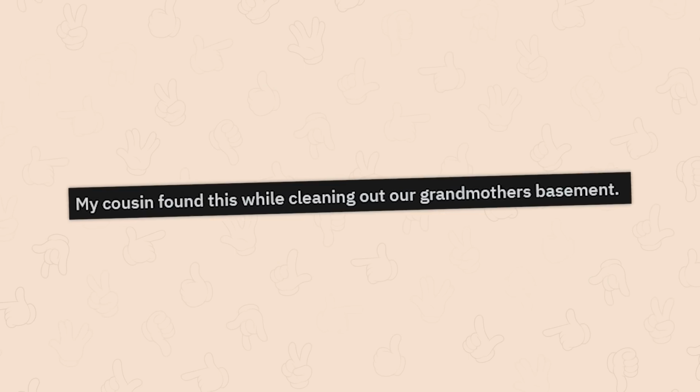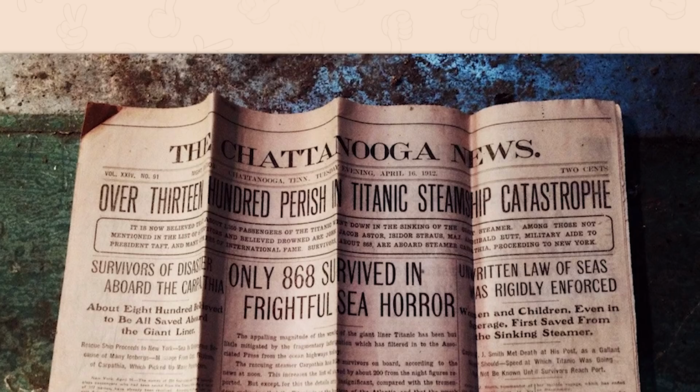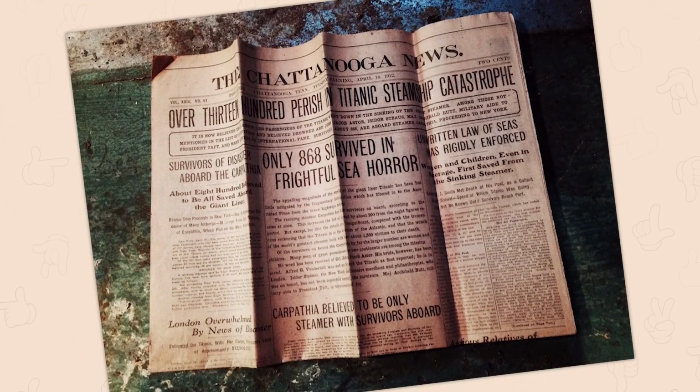My cousin found this while cleaning out our grandmother's basement. Over 1,300 perish in Titanic steamship catastrophe. Only 868 survived in frightful sea horror. That is a hell of a newspaper to have lying around.